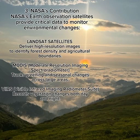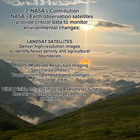3. NASA's contribution. NASA's Earth observation satellites provide critical data to monitor environmental changes. Landsat satellites deliver high-resolution images to identify forest density and agricultural boundaries. MODIS, Moderate-Resolution Imaging Spectroradiometer, tracks greening and seasonal changes across large areas. VIIRS, Visible Infrared Imaging Radiometer Suite, records vegetation changes both day and night.